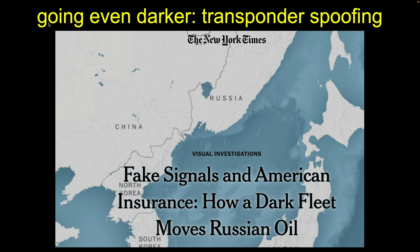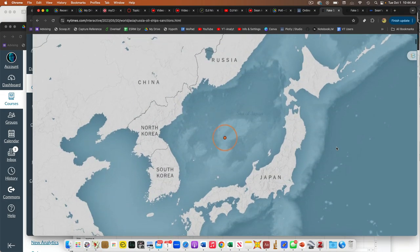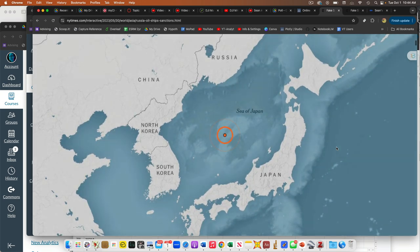And it also means that you and I can access a lot of this data, which is pretty trippy. So let's look at this example from a little bit ago. Okay, so this is one of these Russian fleets. Here's this ship, and it looks like he's in the middle of the Sea of Japan, right? That's what the satellite is saying. Our location beacon is telling us that this is where we are. So, okay, that's cool. Maybe he's supposed to be there. Maybe he's transitioning or whatever. Okay, cool.